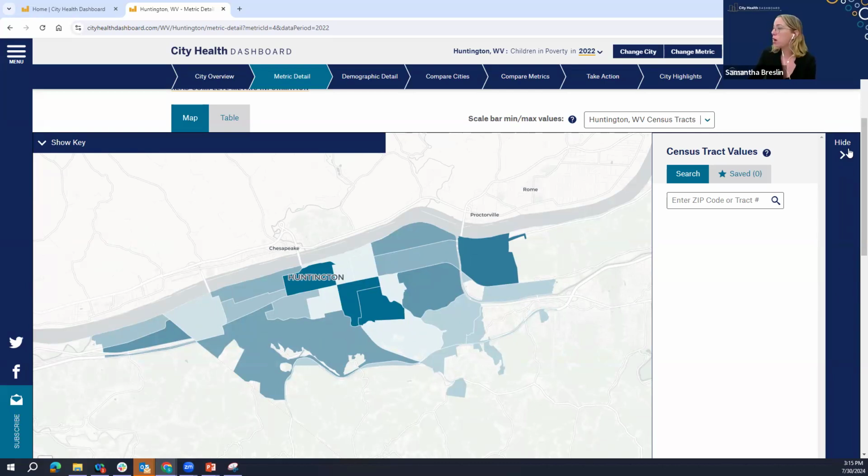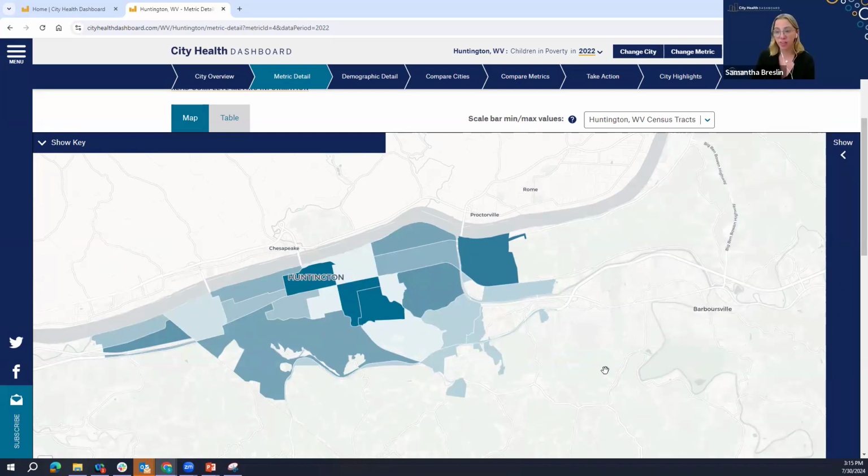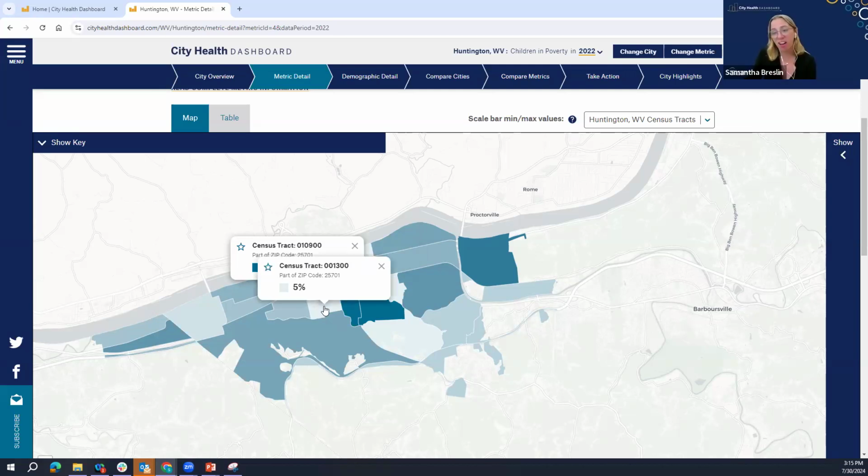So like we saw with life expectancy in Columbus, you can see really at a glance what neighborhoods are doing better and what neighborhoods are doing a little bit worse or need a little bit more help. So you can click into any of these neighborhoods to see more information. So we have this neighborhood here where roughly 72% of children are living in poverty, and right next door, only 5% of children are living in poverty in Huntington.